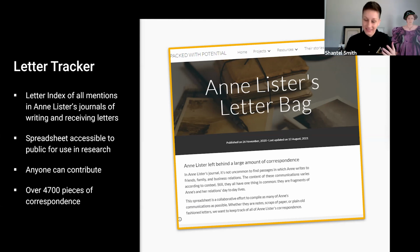As of today, we have over 4,700 pieces of correspondence tracked in the Letterbag, which is amazing. And we know that that's not even half of it. If you've ever looked at the Letterbag, which you can view on Packed with Potential, you'll see there are several volumes that don't have very many of the letters tracked. So just wrapping your brain around the 4,700 pieces of correspondence, right?